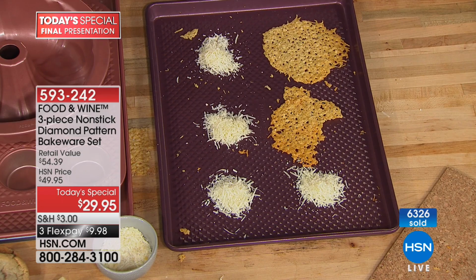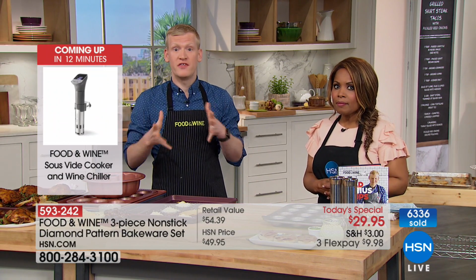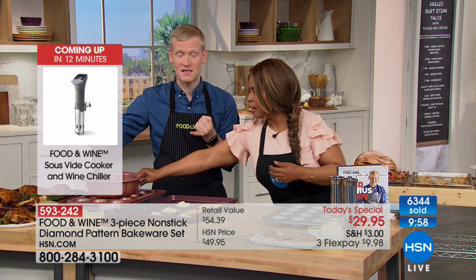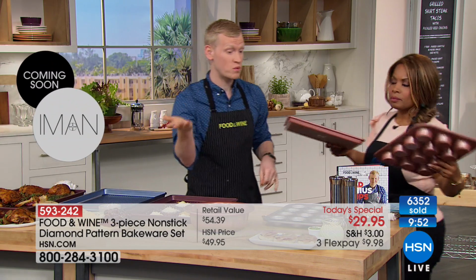One of the things I just want to point out, because we've talked about all these great features, is that one of the things that was really important to us with the Food and Wine bakeware set was to incorporate the workhorses. So the baking sheet, which of course ours is a huge capacity. But also to incorporate pieces that are super versatile, ones that you're going to use for more than just what you think they're for.